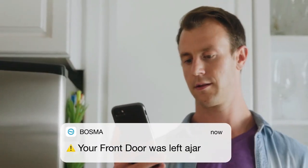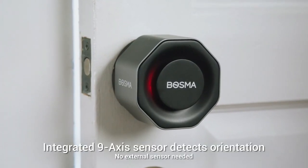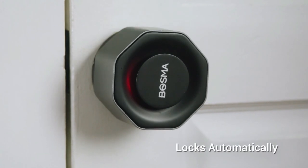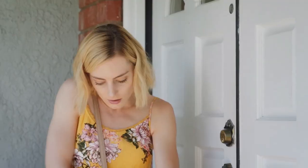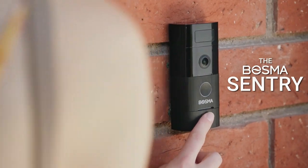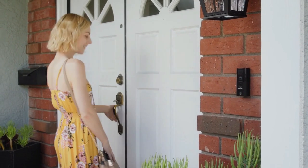In fact, this lock will alert you if your door is left open, doing so without the use of an external sensor. The Bozma Aegis is one simple and versatile piece of hardware. Your physical keys will still work fine, but this lock does a whole lot more. Pair it with the Bozma Sentry Snap-on Fingerprint Scanner, and you can even unlock your door with the press of a finger, or unlock your door from your phone while you're away.